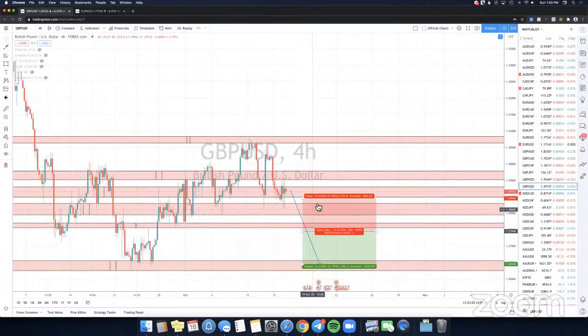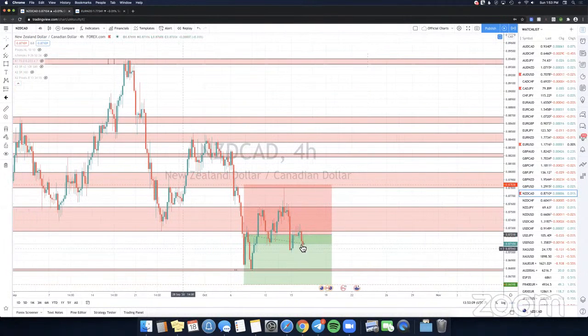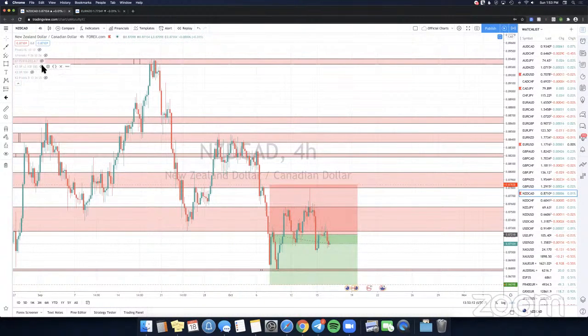All right, guys, we got 7 minutes. So I'm going to zoom right through it really quick. NZD CAD right here. This is something that we still have active. It's technically still active right now. Let me check if the zones are the same. So we'll delete this one right here.